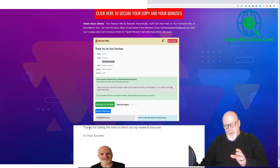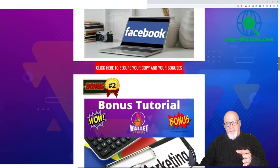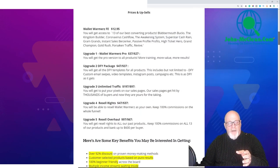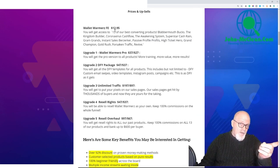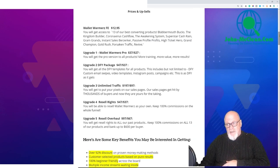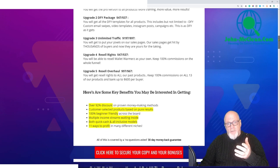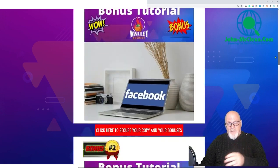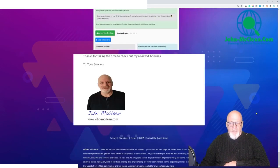So click on that blue tab and you're going to get all my bonuses, totally free of charge when you pick up the front end product for just $12.95 minus the four, so $8.95, guys. And don't forget, I am offering bonuses for the upgrades. So if you do think about them, you're going to get something extra. All right, guys. So that is it. That's all I've got for you.